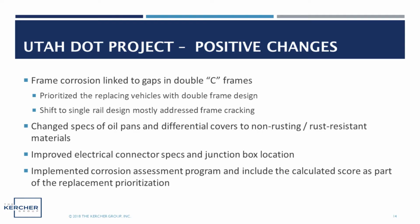In some cases, we're talking about stainless steel oil pans or differential covers. In other cases, it could actually be composite materials, not even made out of metal, Kevlar or other types of plastics that are non-corrosive. And I've heard several folks, not just at this conference but the last couple of conferences I've been to, talking about changing to different types of watertight electrical connectors to keep water out of your connection system. These are just common sense practices, but especially the longer you hold your equipment, the more important it is to pay attention to these details, because time and exposure will show every little weakness in the system at some point.